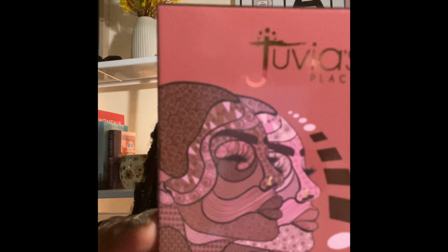Okay, this is Juvia's Blush Volume 1. And I really love this brand. It's a black-owned brand called Juvia's Place. I like the formula. I like the colors. I like everything about it. So I am wearing this one at the top today. What y'all think? I like it. It's cute. So this is Juvia's Place, and it is the Blush Volume 1 by Juvia's Place.